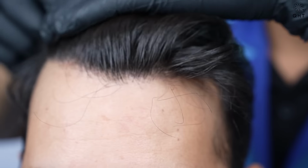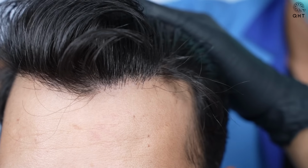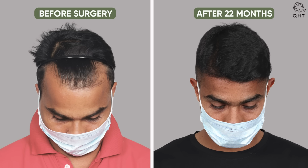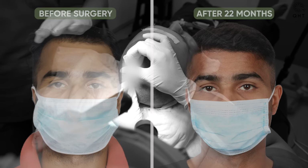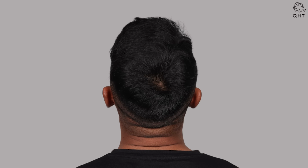At this stage, Patient 2 could easily style his hair in any way he desired, enjoying natural movement and a fuller look. His transformation highlighted the importance of precise planning, proper aftercare, and patience, key factors that led to long-term, realistic, and aesthetically pleasing results. His journey stands as a strong example of how advanced techniques, when executed with expertise, can deliver authentic, life-changing outcomes.